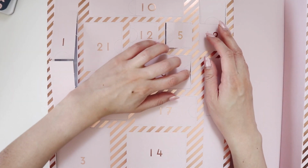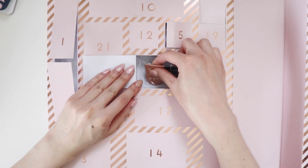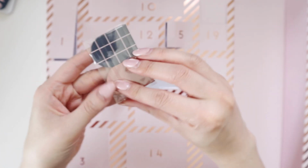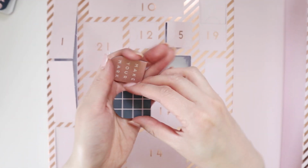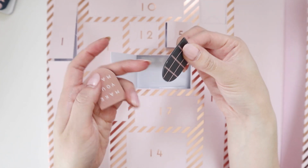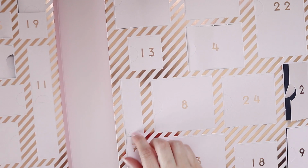Next is 6, which is just under here. Super convenient. I notice I'm not breaking my nails like I was with the Smiggle calendar. I felt like literally my nails were breaking. Okay, so these are magnetic bookmarks. You put it over the piece of paper and then you just bookmark it like that. I do feel like you can't put too many pieces of paper in between, like 1 or 2 sheets at most.